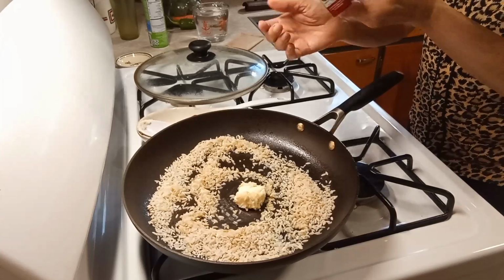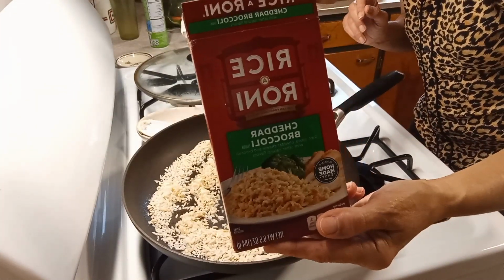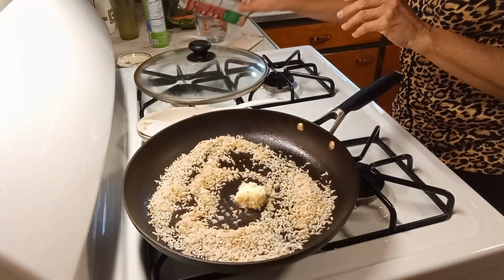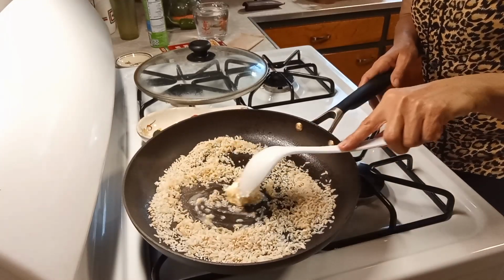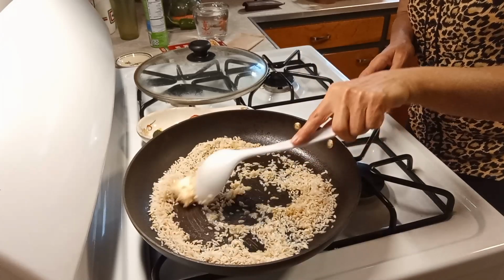And this is cheddar broccoli flavor. This will be great because I plan on making a broccoli casserole with chicken, that leftover chicken, which is cool. And that's one of my favorites. And the rice goes with that, so that makes it more filling. And that's one of my favorite meals. Broccoli casserole with chicken and rice.